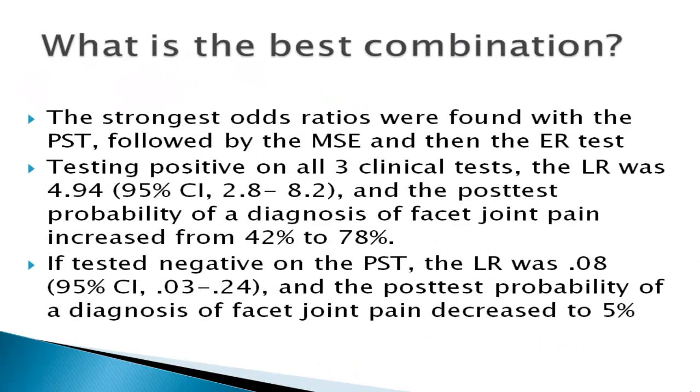So based on this study, what is the best combination? The strongest odds ratios were found with a palpation for segmental tenderness, followed by the manual spinal exam, and then the extension rotation test. Testing positive on all three clinical tests gave a likelihood ratio of 4.94, and the post-test probability of a diagnosis of facet joint pain increased from 42% to 78%.